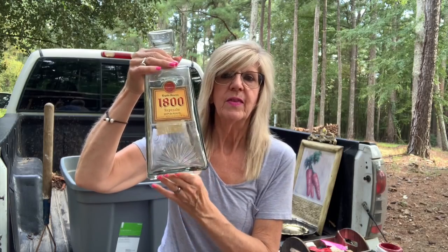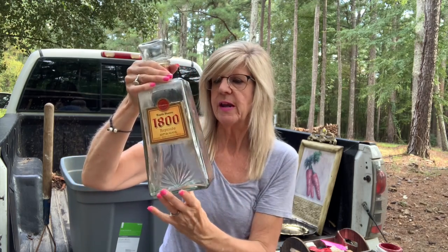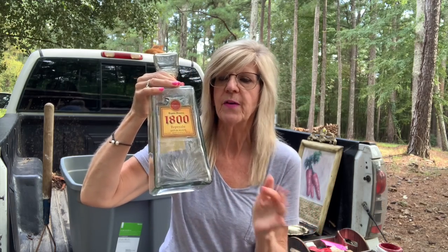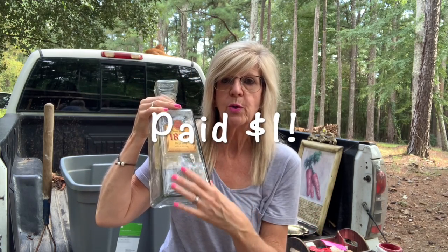Liquor bottles. These make great decor pieces. I love the label that's already on this one, but you can print out a vintage label, go out to the Graphics Fairy. They have so many to choose from. You could decoupage whatever label you wanted onto it.